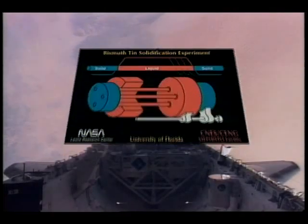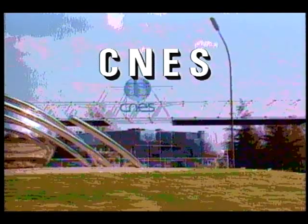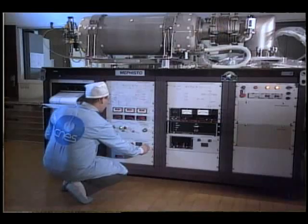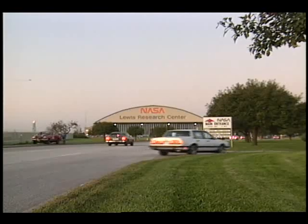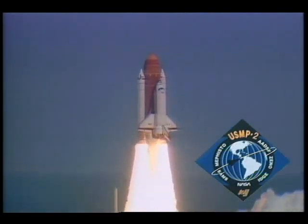The in-situ monitoring of crystal growth using MEPHISTO experiment is a collaborative American and French investigation of the fundamentals of crystal growth. The French Space Agency, CNES, and the French Nuclear Energy Agency, CENG, designed and built MEPHISTO, the crystal growth hardware for this experiment. Project management and support functions of the experiments are provided by personnel of the NASA Lewis Research Center in Cleveland, Ohio. The experiment will fly as part of the second United States microgravity payload, USMP-2, aboard the Space Shuttle Columbia.